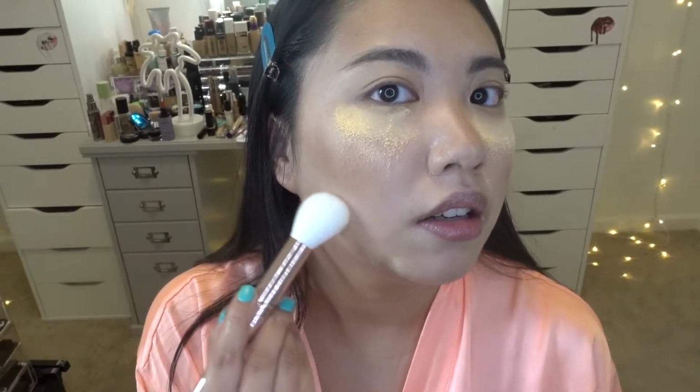If you want, you can also put it here to bake along the contour line or underneath the chin.